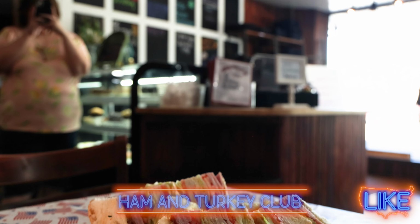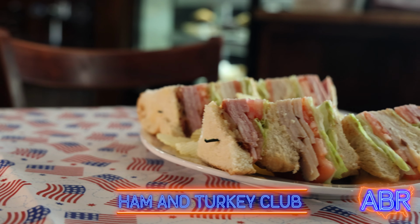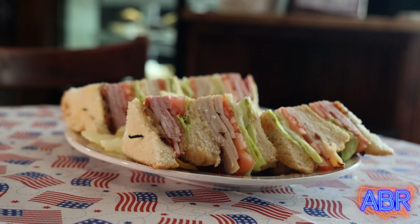Tell me about this. This is our ham and turkey club. This one's also made with the homemade bread, with a side of chips and a pickle. It's also one of our most popular items, and it's generally my go-to item because it's big and it's a lot. It's great.